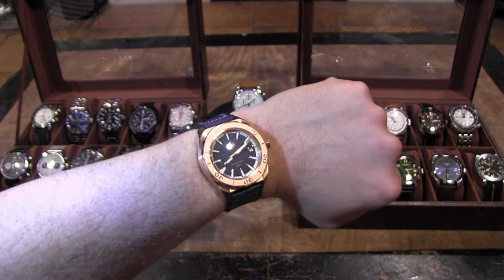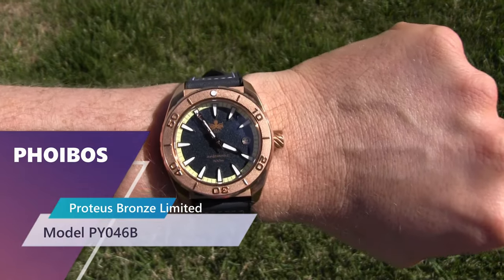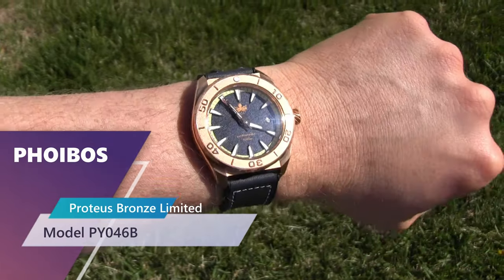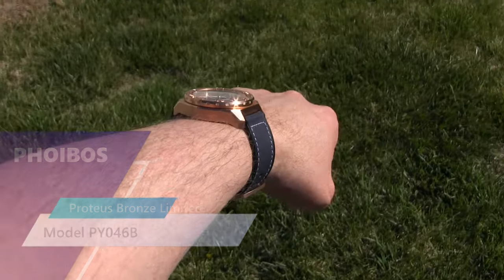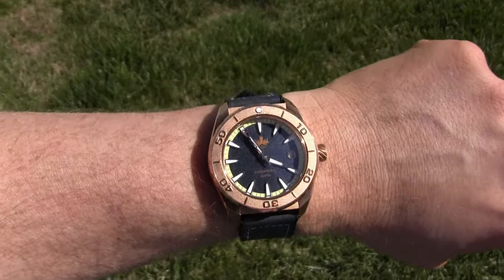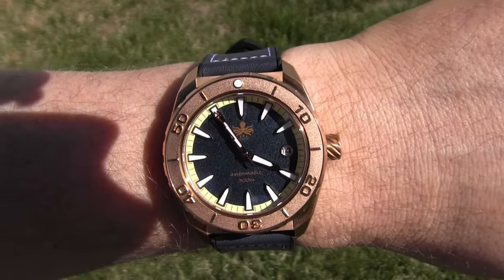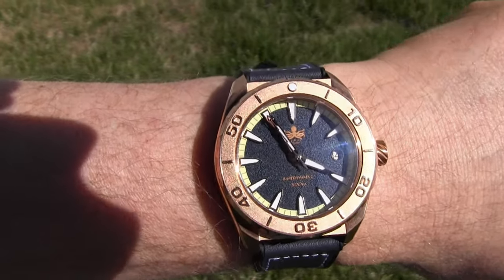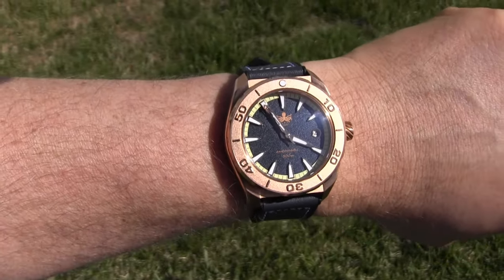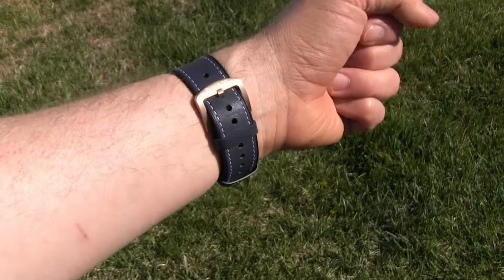And it's the new Proteus model PY046B with an NH35 movement, a bronze 42mm case size that is 13mm thick as well, a screw-down crown with 300 meters of water resistance, some killer lume featuring 15 layers of C3 and BGW9 throughout the case and bezel, and not to mention a limited edition of only 100 pieces.